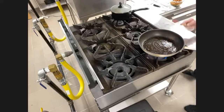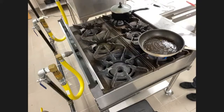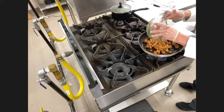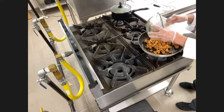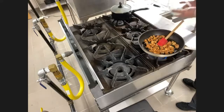All right, here we go. Ready? Thumbs up if everybody's ready. Everybody ready? We're going to toss the chicken into the skillet. Scrape out all of those good bits that are in there. All of the seasoning goes with it. There we go.